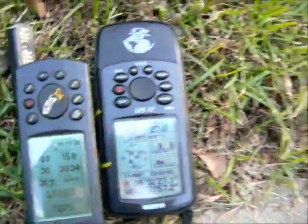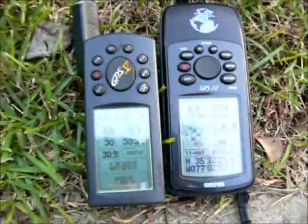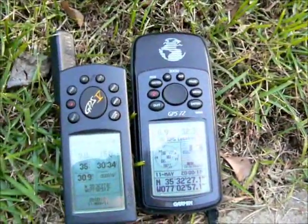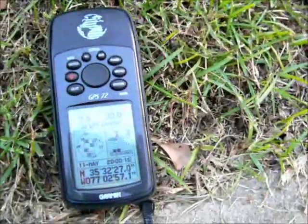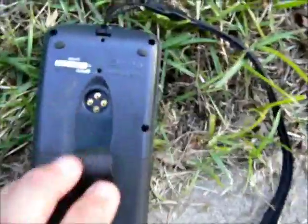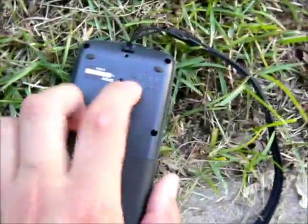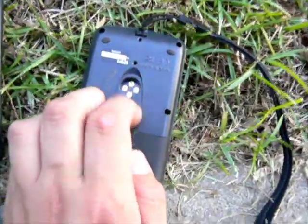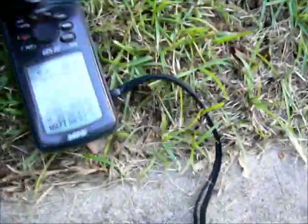I've connected both of them to Google Earth and offloaded tracks and waypoints before, and that works very well. I don't have the proper serial connector that goes to that. Instead, what I use are 4 wires with little connectors pulled out of an old female serial connector.